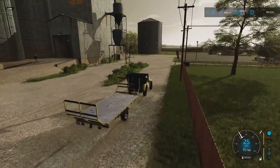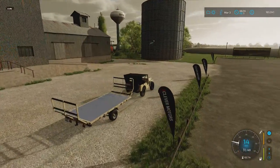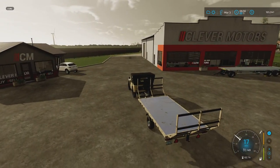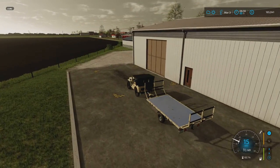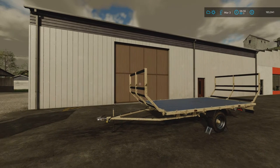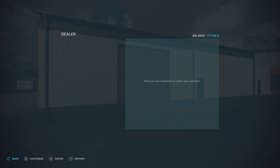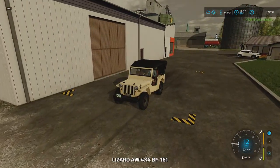So I'm thinking... Yeah, I am. I'm going to sell this. I got this second-hand and cheap anyway. Hang on, did I? Did I buy this new? I can't remember. So, what we'll do is disconnect that, go to here, lizard light trailer, oh, 6,151, that's alright.